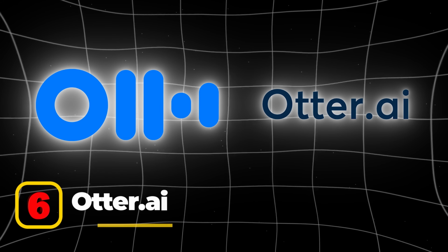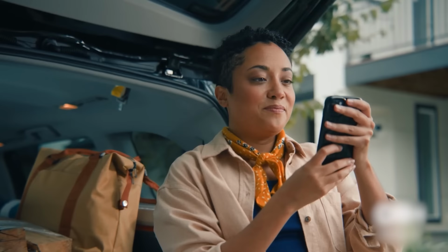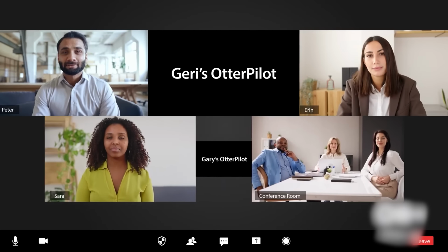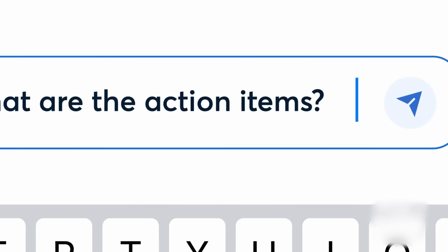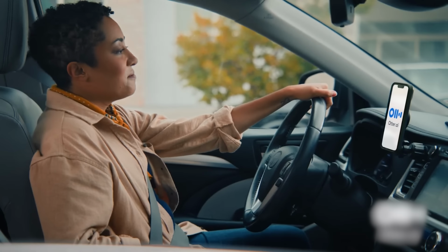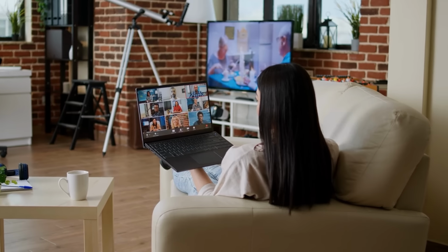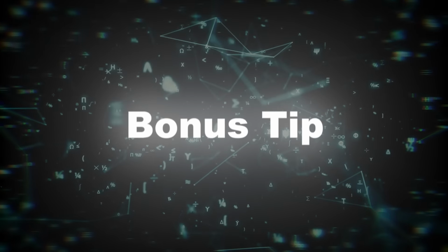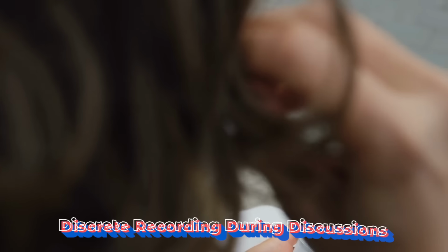6. Otter.ai. Say goodbye to frantic note-taking. Otter.ai transcribes meetings and lectures in real time, delivering organized, searchable transcripts that save you effort and stress. It's especially useful for students attending online classes or professionals in back-to-back meetings. Bonus tip: pair it with your AirPods for discreet recording during discussions.